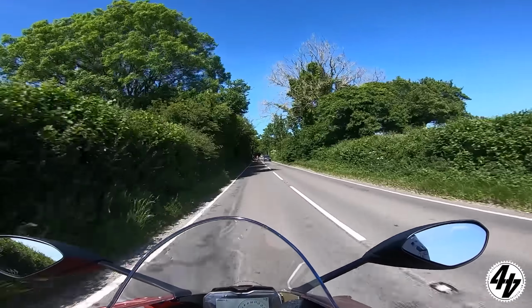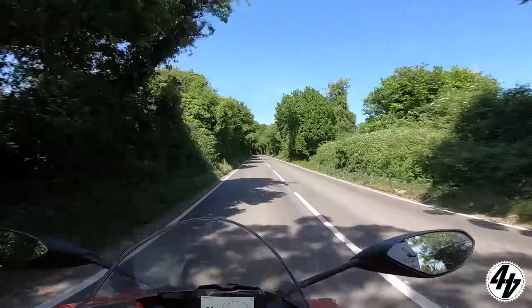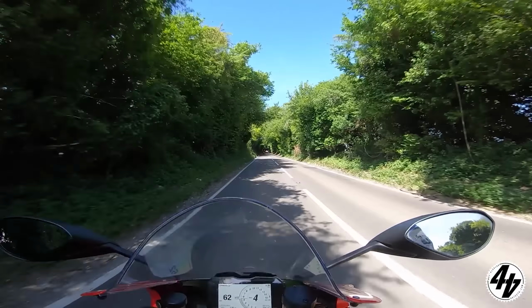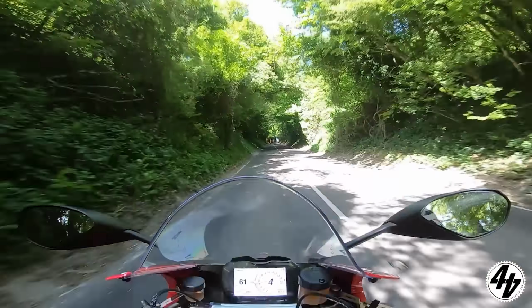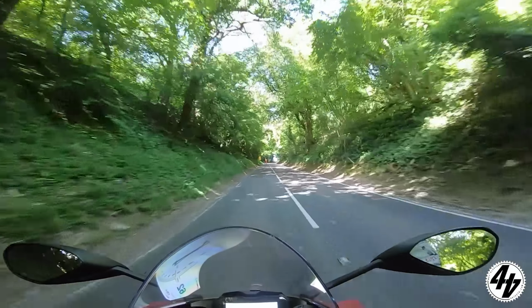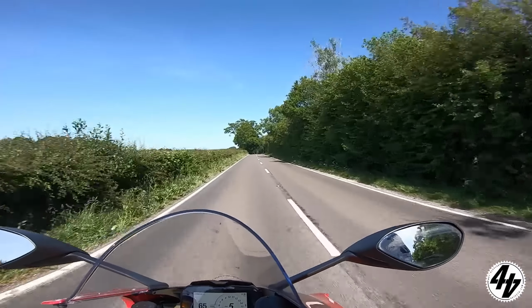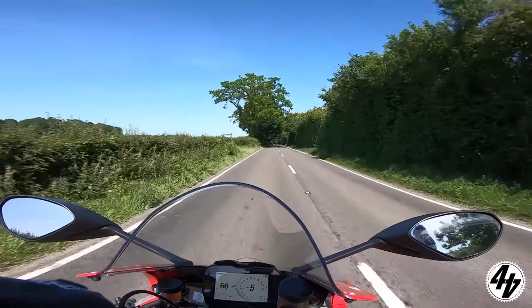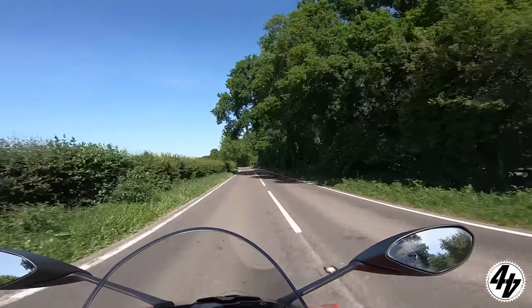I don't think there's a 1000cc superbike, or an 1100cc superbike in this case, that gives you that emotional attachment of a Panigale V4. Everything about it, it's so involving. And yes, there are faster bikes over a lap time, and yes, some people might not want the wings, but there's nothing like this bike. It is utterly unique.